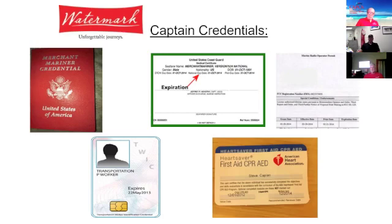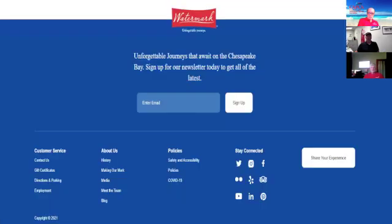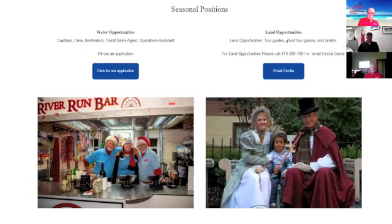To apply at Watermark, if you're interested, our website is watermarkjourney.com. Right there at the top left. From this page, you will scroll all the way to the bottom, almost right above the copyright. It says employment. You will click on the employment page, and it will bring you to this.